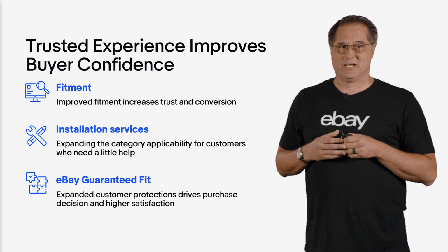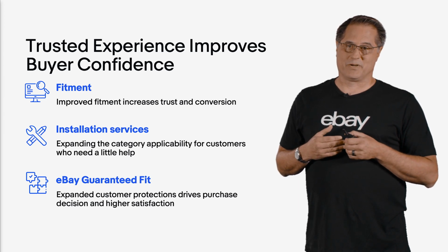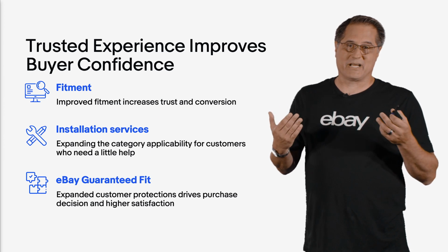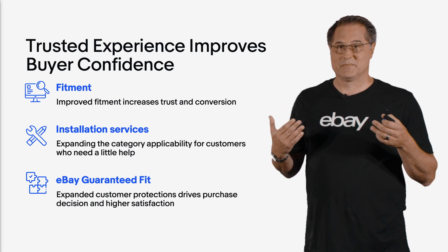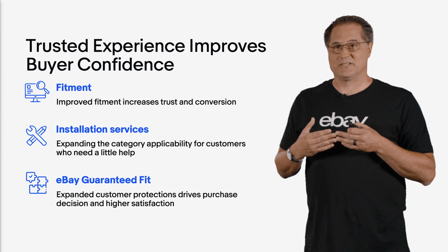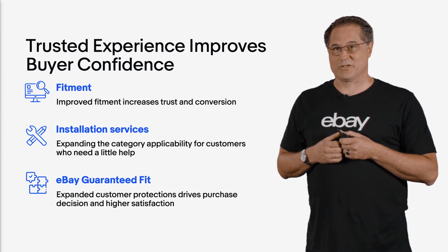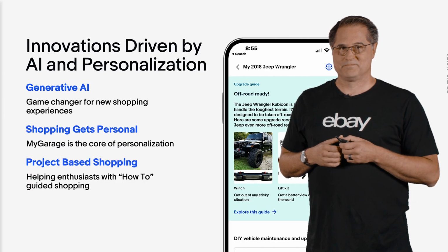Lastly, we launched a protections program called Guaranteed Fit. The goal of this program is actually not just to protect the buyer, but to protect the buyer and seller. So when we have a positive fitment match on site, we make sure that both parties are protected. It's really a solid win-win.